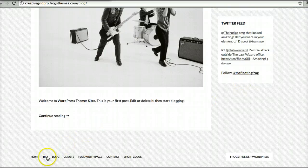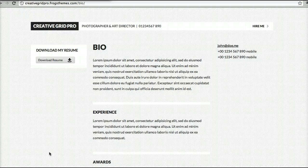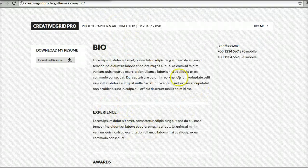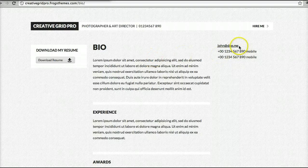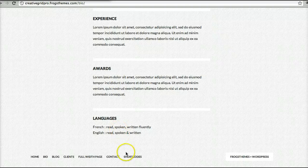There is also a nice biography template, sort of like a CV template, where it comes now into 3 columns, and you can add a resume here on the left. You can then add key biography sections at center, including things like experience and awards and languages, education and so on, and then a means of contact. That's a nice template there.